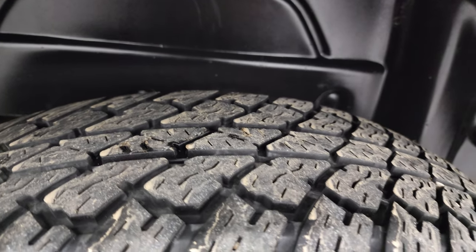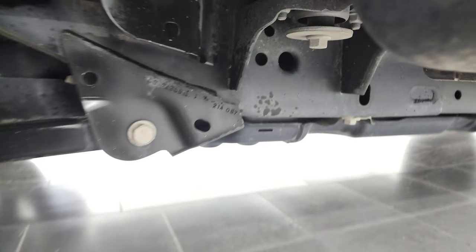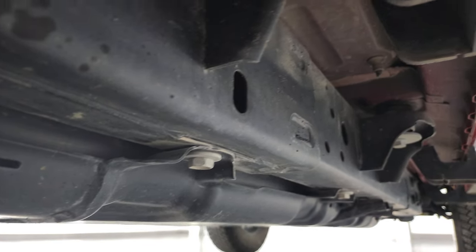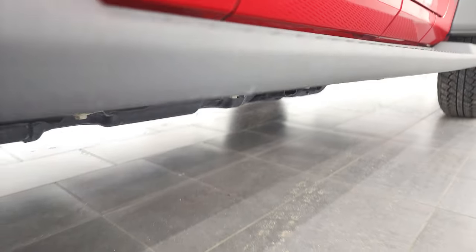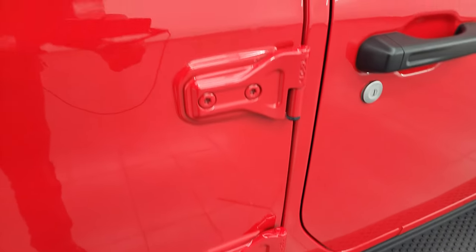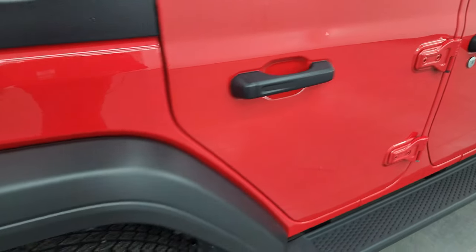Back tires have just as much tread as the front tires. And once again, frame and underbody looks exceptionally clean on this vehicle. It does come with the nice running boards. All the hinges look really good. I didn't see any corrosion on them.